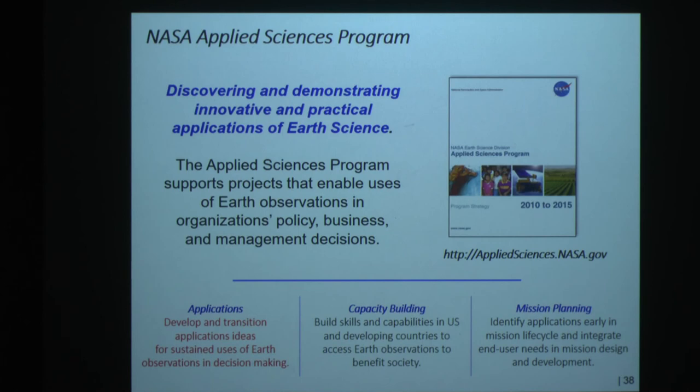So the Applied Sciences Program: practical applications of Earth science. Publications are great. We love publications in applied sciences, but that's not the ultimate goal. Informing decision making with Earth observations is the ultimate goal. So we want to take application ideas and have sustained use. If we have a project that's three or four years, and when the project ends everything stops, well, that was a nice idea, but the value is pretty limited. Then really, the folks that we thought were going to benefit from what we produced, if they don't care enough about it to keep it going after the project, then you've got to wonder, was it really worth the investment?